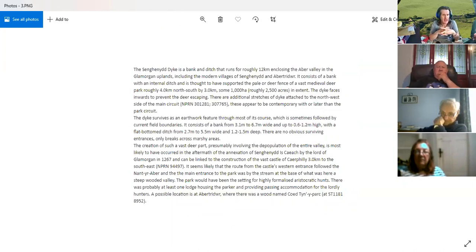And it says the Llanhenedd Dyke is a bank and a ditch that runs for roughly 12 kilometres, enclosing the Aber Valley in the Glamorgan uplands, including the modern village of Llanhenedd and Abertradur. Now, it encloses a whole valley, so you can imagine that people are quite happily living there before the 1200s, and then suddenly the Normans go up there and they kick everybody off the land.